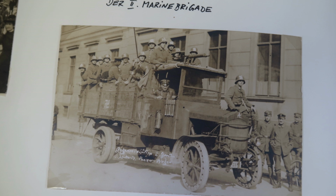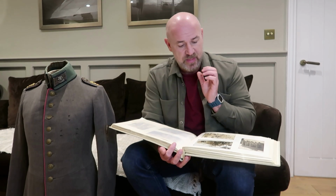What's really interesting about these photos is you see the men wearing helmets, the German M16, M17, M18 helmets, and on the front of their helmet they have a reversed swastika. So this was the symbol that they used before the swastika was adapted by the Third Reich. It's exactly the same as the swastika, but it's reversed, so it looks strange. When you first look at the pictures, it looks like, oh, someone's painted that on wrong. But that was their symbol.